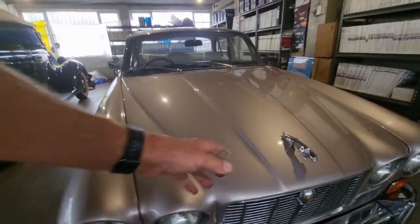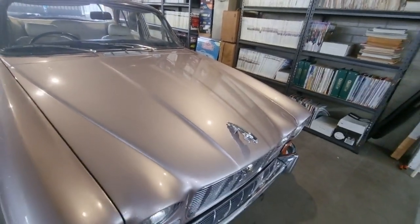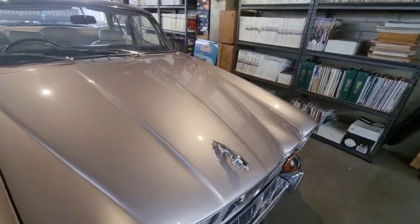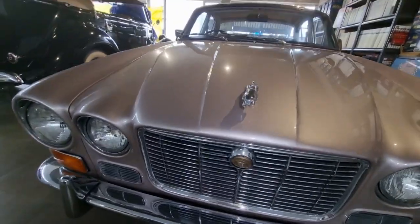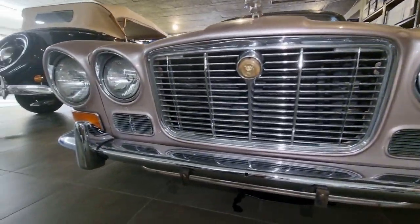And a very, very, very large leaper. Now, I don't know what that leaper's off. I guess that might be off an earlier Jaguar, possibly a Mk5, something like that. Looks pretty smart through here.